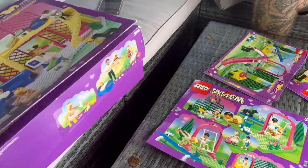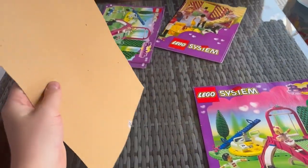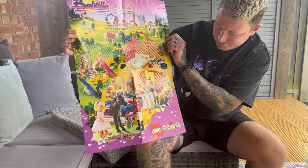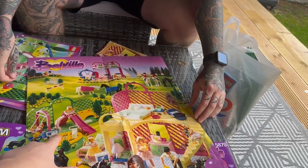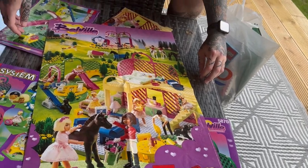I think there's a poster. Yeah, there's a poster of this one. Look at that, original poster. That's cool. Is that upside down? No. That's cool. So if you look, that's the one on the box. That is that there. 5870. So they might have had a few sets.